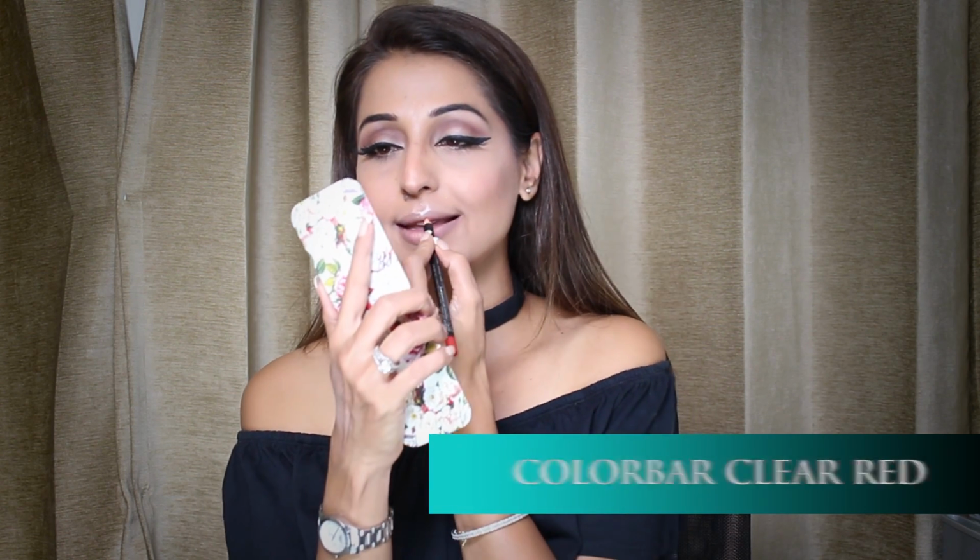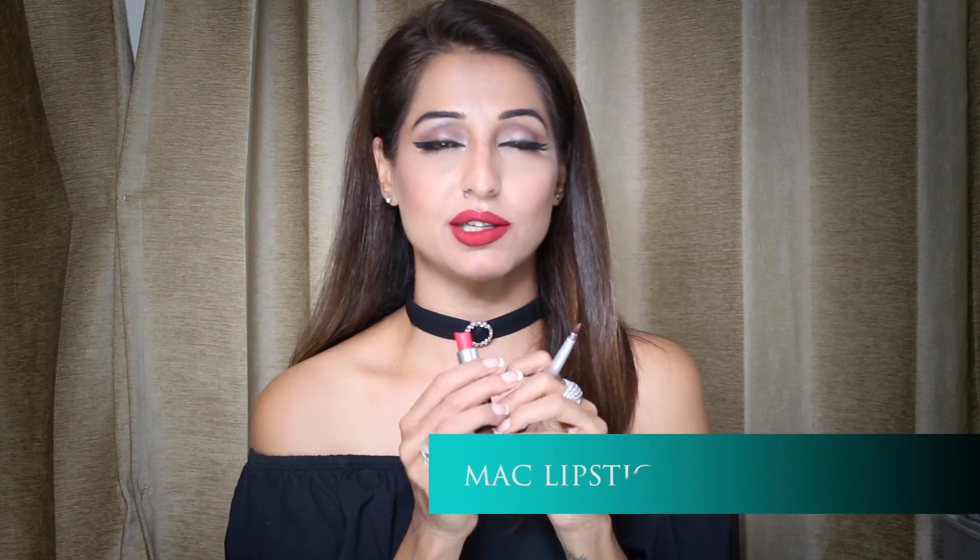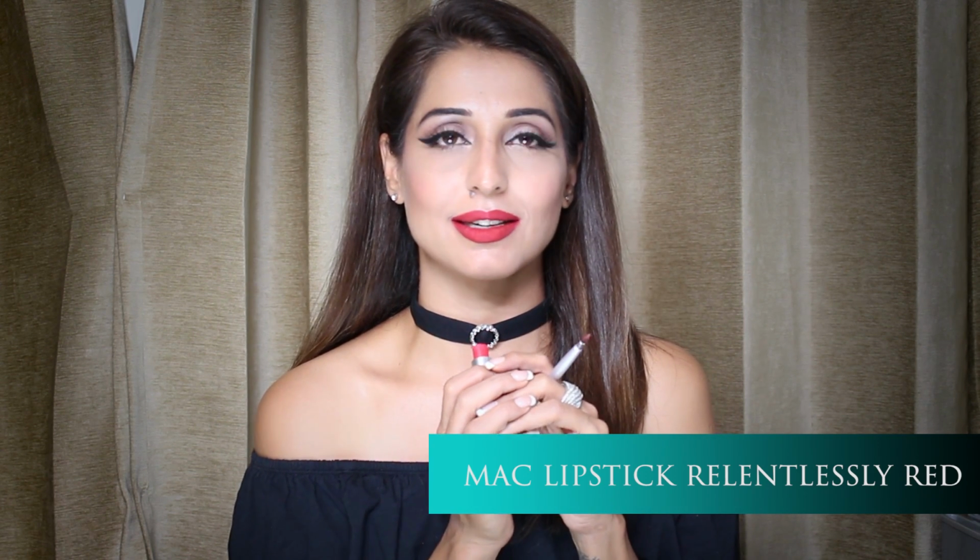Right, and now I'm going to do a gorgeous red lip. I am using my favorite lip pencil by COLORBAR. It's called Clear Red. Starting with my Cupid's bow. So now I'm going to use a matte lipstick. This is the MAC Relentlessly Red. Today I thought I will not use the classic MAC Ruby Woo, which I love. I mean, I use it all the time. However, I just thought I'll use the Relentlessly Red by MAC today.